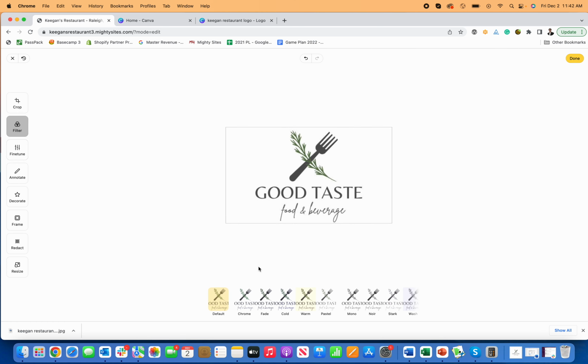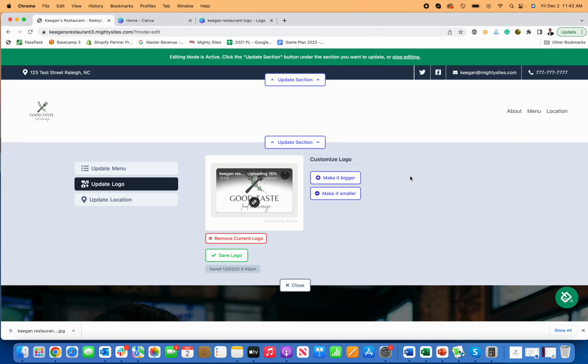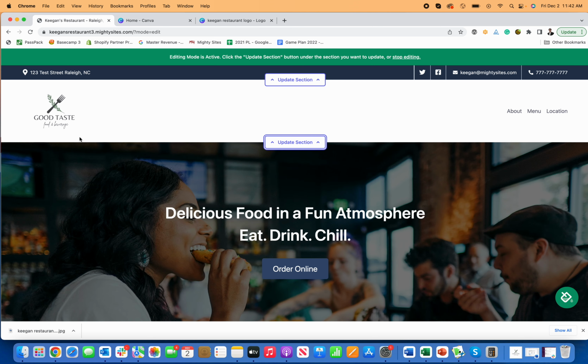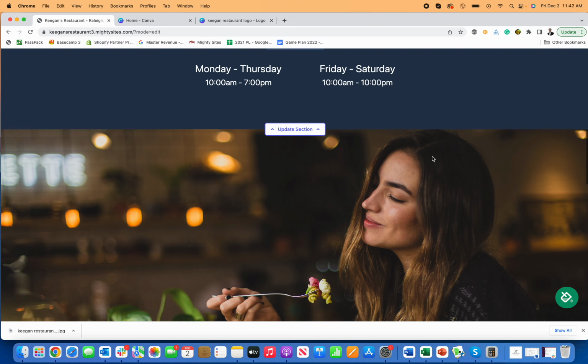I could add filters, so if I want to add filters to the logo, or if I want to fine tune it or annotate it, all of these tools are built in for image editing for your logo or any images that you upload to your site too. So it makes it really simple and easy to create a good looking site. So I'll just save that. And then I'll close this section, just check it out. I think that looks pretty nice. So now you can see the website is really starting to come together.